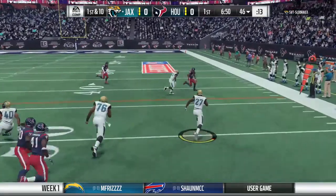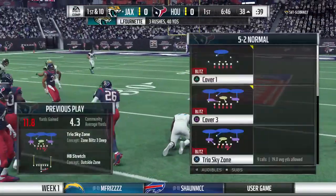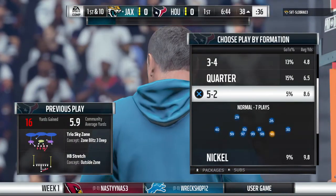Fournette, a first down carry. And he's got room. And he's brought down. Another nice gain, 16 yards there, and a first down again.